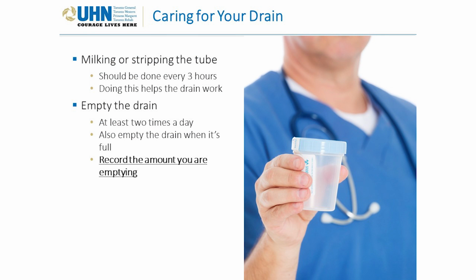Caring for your drain. Milking or stripping the tube should be done every 3 hours. Doing this helps the drain work. Empty the drain at least 2 times a day. Also empty the drain when it's full. Record the amount you are emptying.